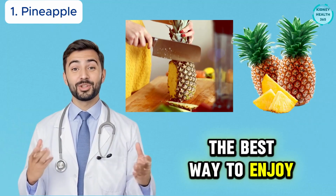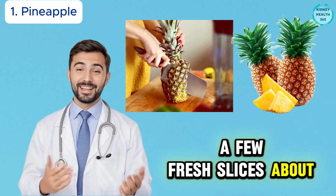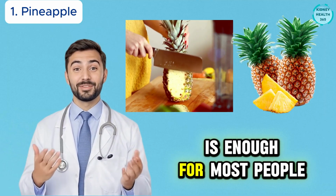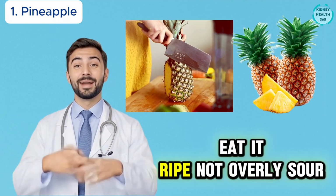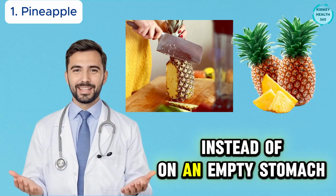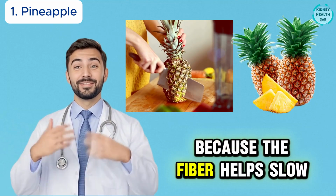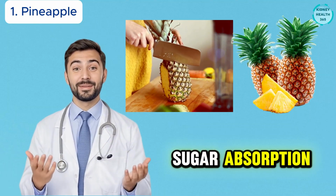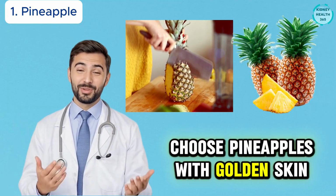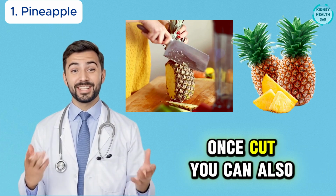The best way to enjoy pineapple is in moderation. A few fresh slices, about 1 cup a day, is enough for most people. Eat it ripe, not overly sour, and preferably with a meal instead of on an empty stomach. Whole pineapple is better than juice because the fiber helps slow sugar absorption. Choose pineapples with golden skin and a sweet aroma, and store them in the fridge once cut.